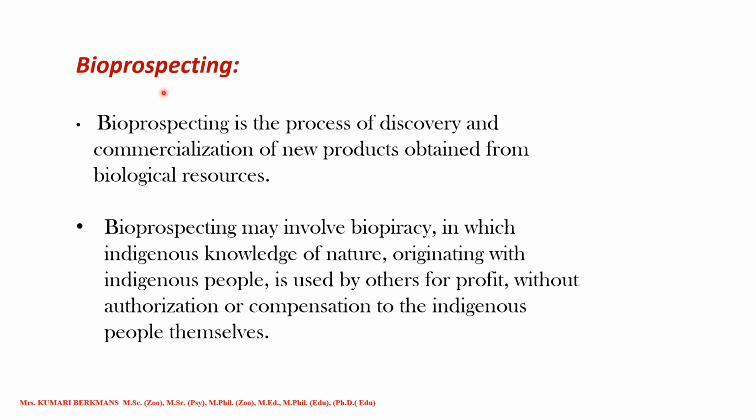Bioprospecting. What is bioprospecting? Bioprospecting is the process of discovery and commercialization of new products obtained from biological resources. So bioprospecting may involve biopiracy, in which indigenous knowledge of nature originating with indigenous people is used by others for profit without authorization or compensation to the indigenous people themselves.